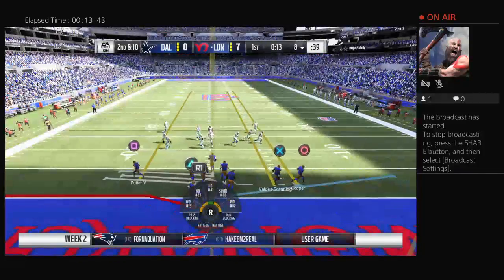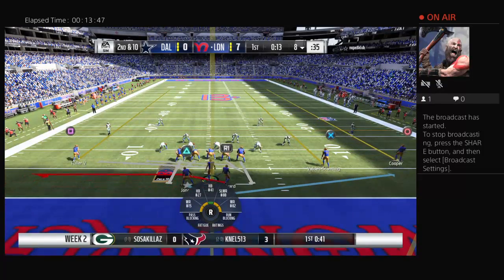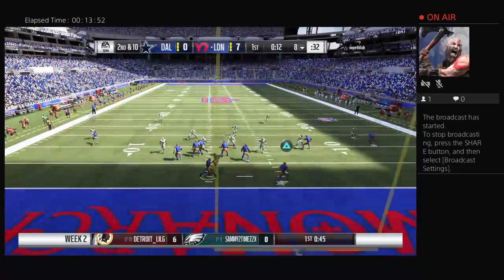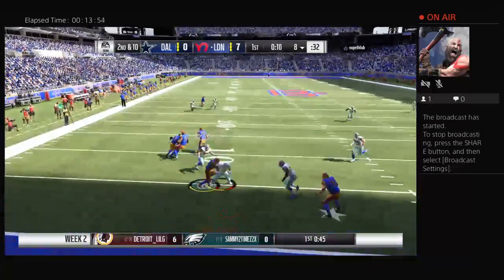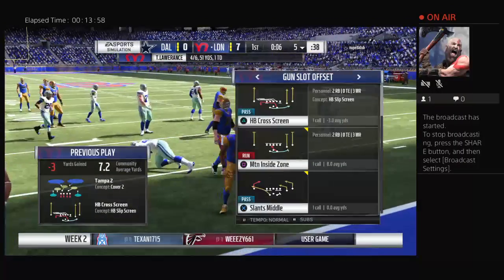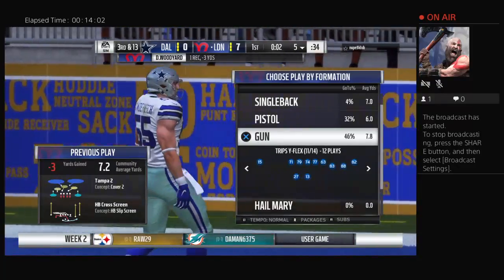So now 2nd and 10 after the incompletion on first down. Now let's go. Green 39. They're going to look to throw. Oh, it's a screen pass. That's complete. And he'll be hit and dropped for a loss at the 5-yard line. He'll wind up losing 3.